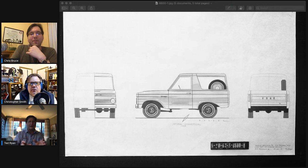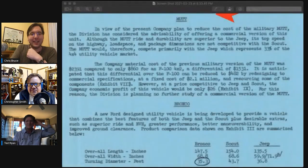Could we take the Mutt and just make it a little less ferocious and turn it into a street car? So, actually, one of the images that I pulled up, it's funny that you mentioned that, is that document right there.